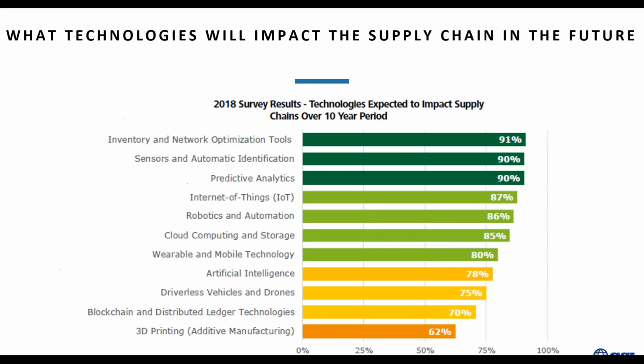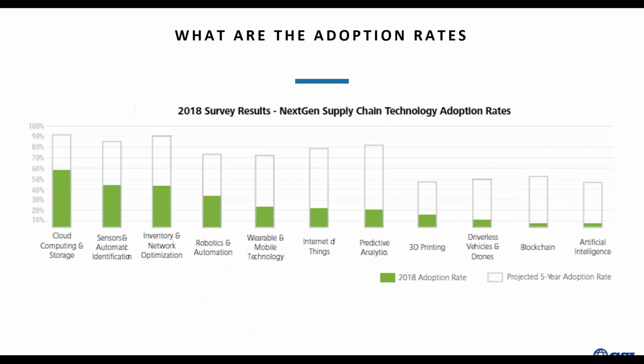So again, just some quick analytics. In a survey that was conducted in 2018, you can see that sensors and automatic identification, Internet of Things, robotics, and automation are 3 of the top 5, and all 3 of them are over 85% expected to impact the supply chain. When we look at adoption rates in green through 2018, these are the areas of automation that people adopted. But look at wearables and mobile technology. Look at IoT. Look at robotics and automation. They're all going to more than double their adoption rate within the next 5 years.